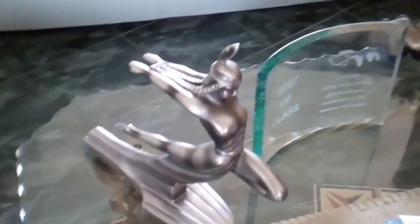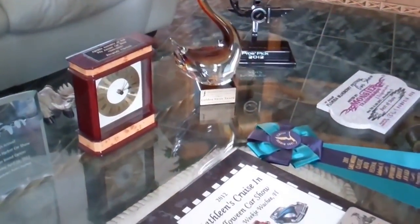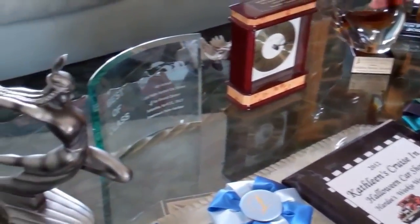Got it all now. What a nice trophy. Best of show with people's choice. I said, I want people's choice. Yeah, that's beautiful. And then this is Mirror Lake Concours. And here, you got to feel this thing. Feel the weight. I don't want to drop it. Whoa. God, is that thing heavy.